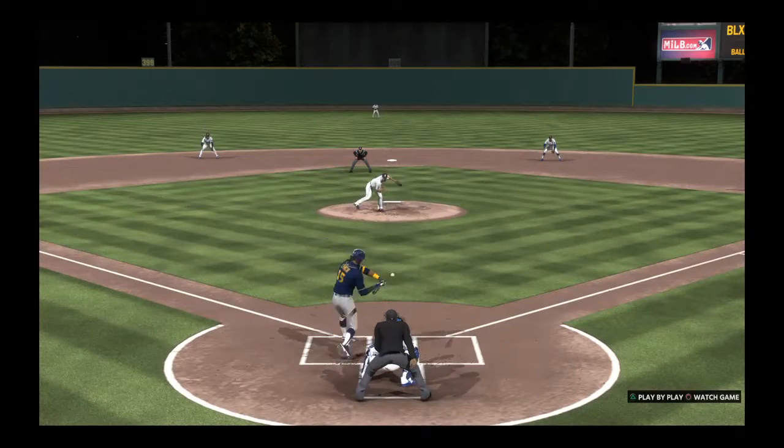He was on cruise control the entire game, but he gets brought back to reality here. An RBI double gets them on the board, and now that they've broken the dam, we'll see if they can generate some more runs going forward.